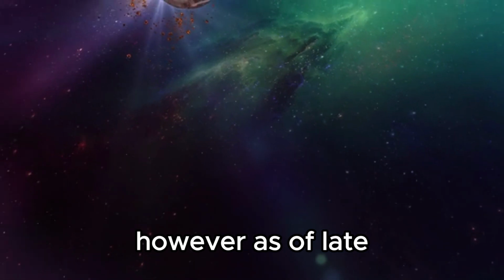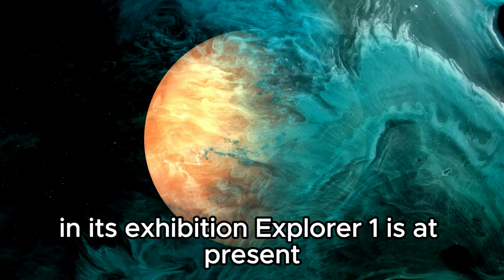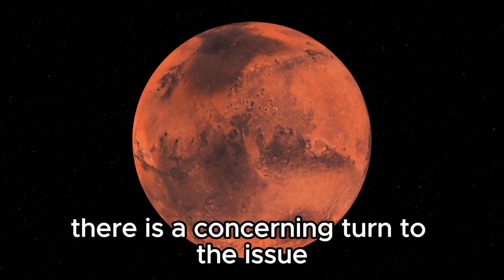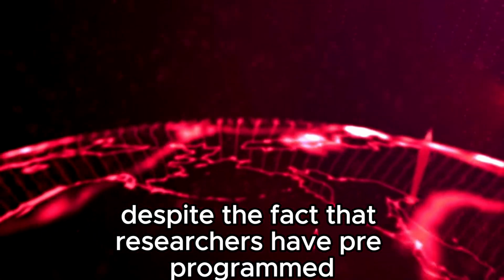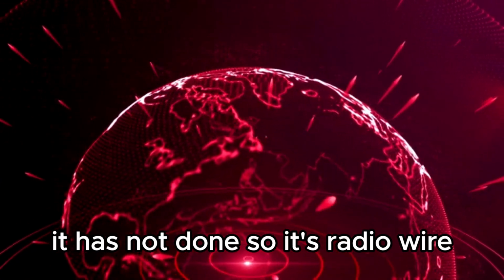However, as of late, experts have recognized a few unusual peculiarities in its exhibition. Explorer 1 is at present communicating confounding signs back to Earth, giving the feeling that its remote is unsure. There is a concerning turn to the issue. Despite the fact that researchers have pre-programmed Explorer 1 to enter protected mode or sound a caution if it gets derailed in space, it has not done so.